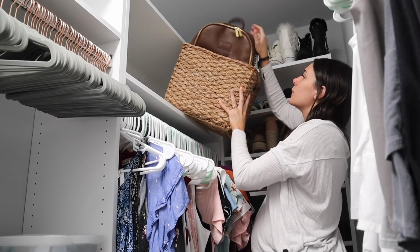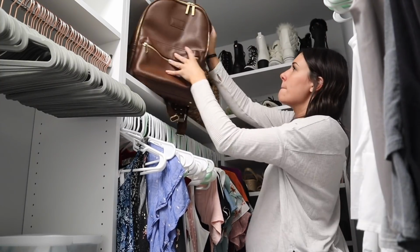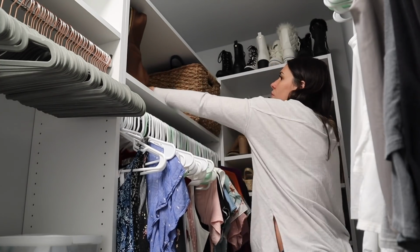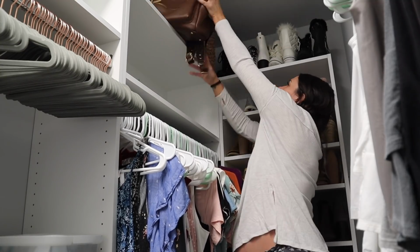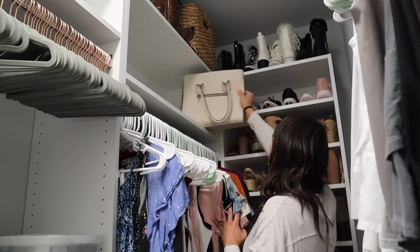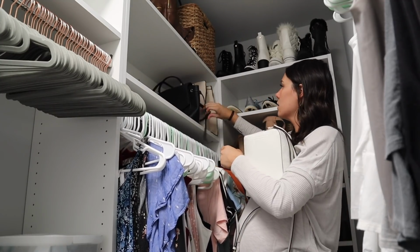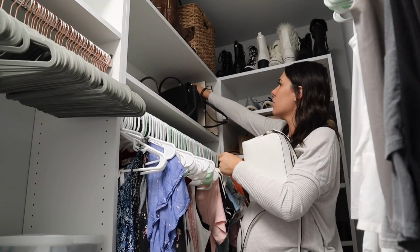So last but not least, this is the last thing that I needed to organize in my closet. I really don't have that many handbags or backpacks, but I thought this area above where my dresses are would be a great place to put the handbags and purses that I do have right there. And I just ended up stacking them next to each other.